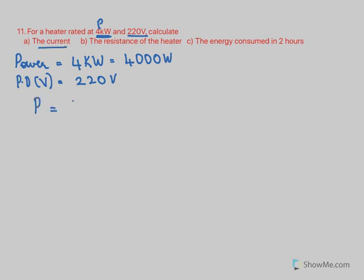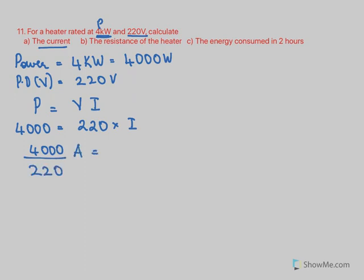So we have the formula P equal to VI. The P is 4000, the V 220, and the current is I. So it will be 4000 over 220 amperes will be your current, which is 18.18 bar amperes equal to the current. Next we go to find the resistance.